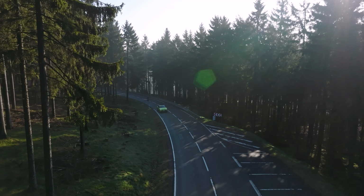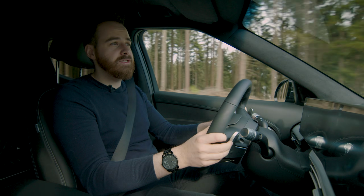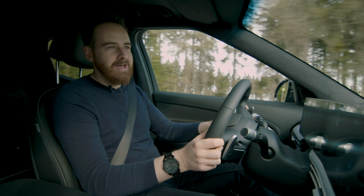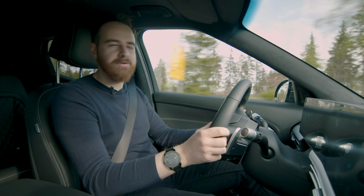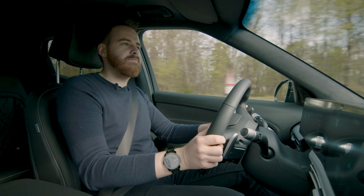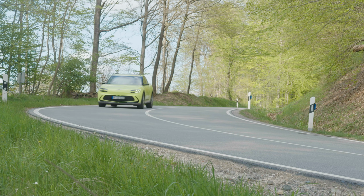It weighs 2 tons, and this version is slightly lighter. It's just under 2 tons. The dual motor version nudges its way to about 2.1 tons. But you can feel that weight through the corners, but it does manage to gather itself together. You never feel like it's going to wobble its way off the road, but you do muscle your way around sometimes rather than sort of gliding.